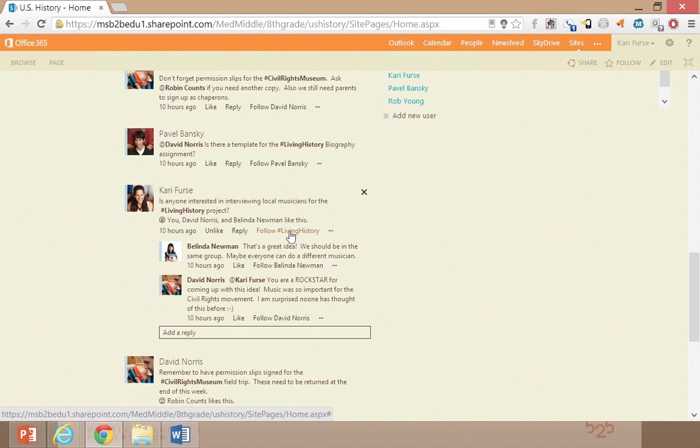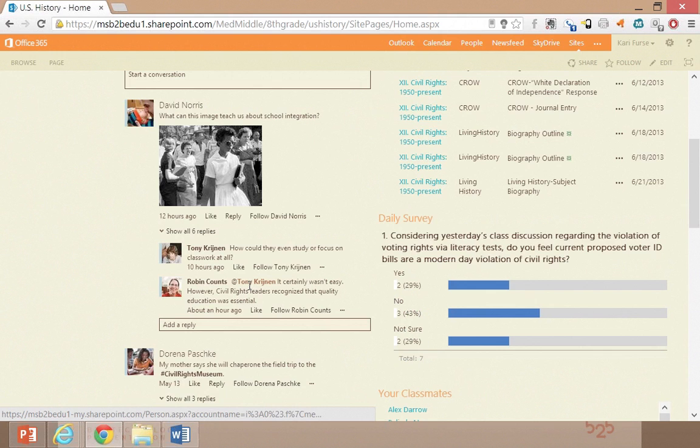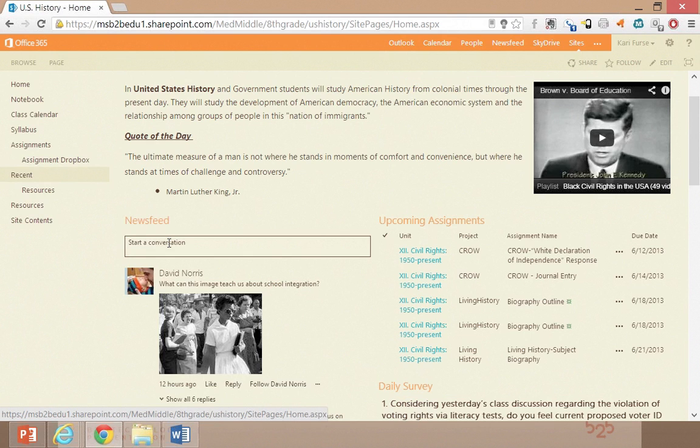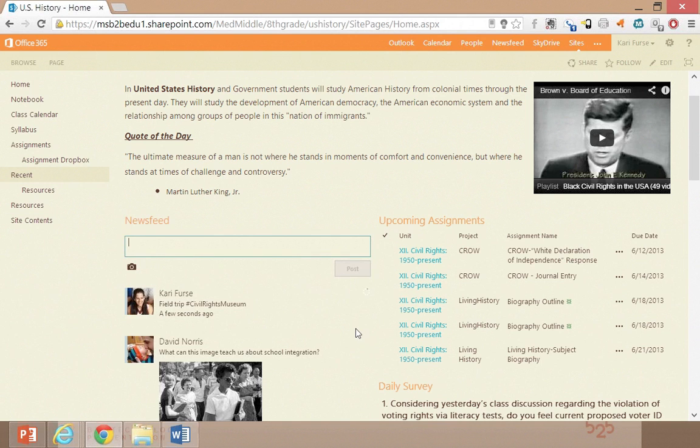Another thing that I can do is follow living history as that hashtag. So if we're doing a field trip to the Civil Rights Museum, I can go ahead and do a hashtag here, and what it's doing is creating a kind of folksonomy here as part of Office 365. So those hashtags become things that I can follow and my students can follow.